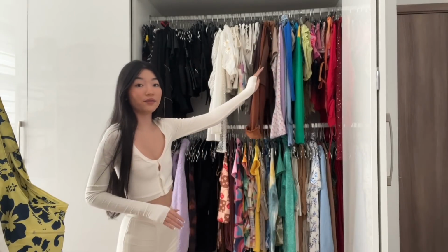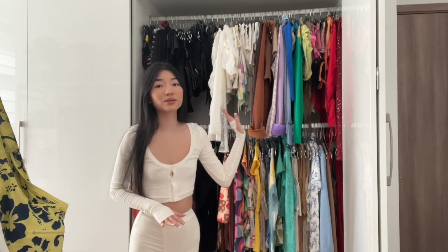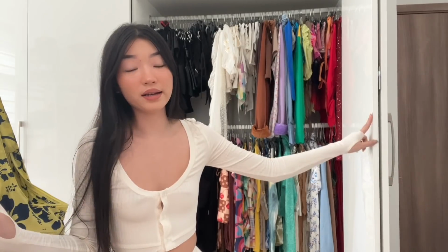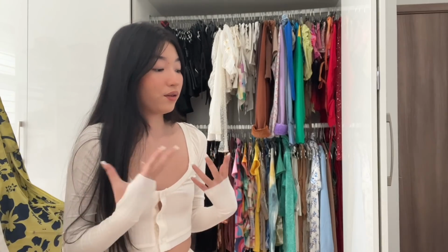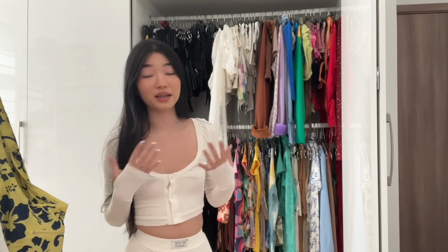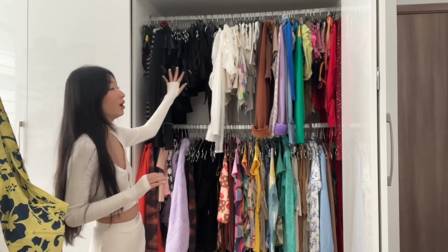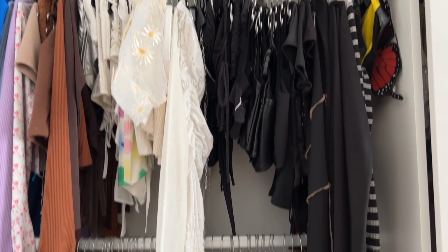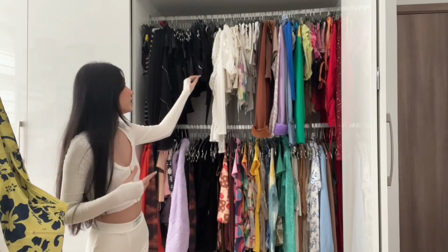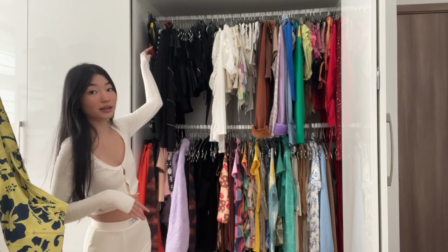So I have all of my tops up here, just going out tops, really roughly categorized, mainly because this wardrobe will be covered up. It's not on display, so I'm just giving myself more room to not stress about it being super coordinated. But because of me, it's still slightly coordinated. We have all the whites, all of the black tops, transitioning from very mini slinky tops to crop tanks to short sleeves, long sleeves, and just some random pieces at the back here.